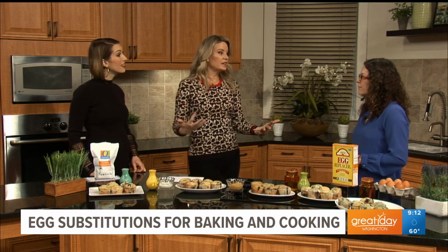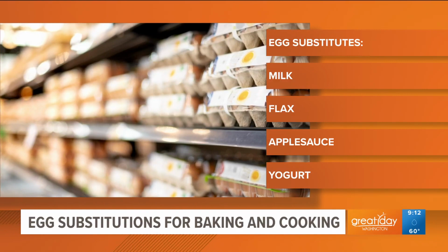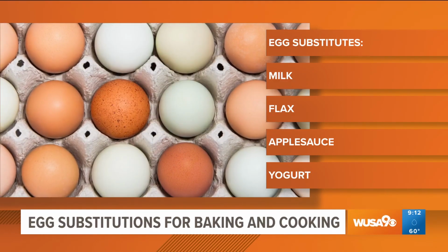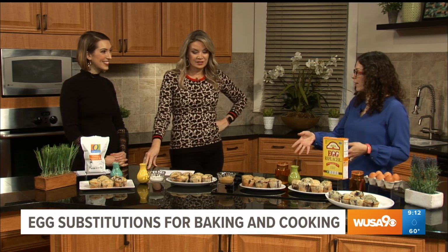Okay, so we've got egg prices, but also maybe those that might want to take eggs out of their diet as well. So you made some blueberry muffins for us, right? Yeah, I did. The great thing is that vegans and people who have egg allergies have been making these kinds of substitutes for a long time, so we're not reinventing the wheel. So I pulled out some of the easiest, best swaps, and should we go ahead and walk through them?